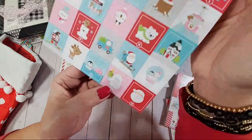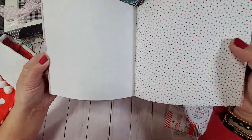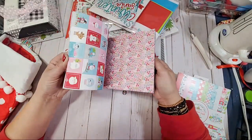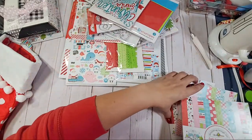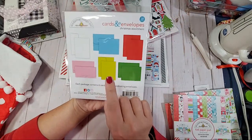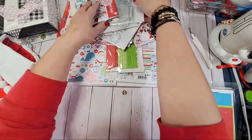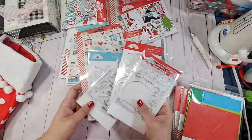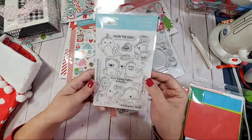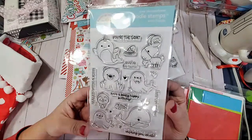Oh my God, they even have a Yeti. What? So it's hard to see with a small one, friends, but this is what we have. We're gonna go through the big one anyways, don't worry about it. And then they have the cards and envelopes assortment, which matches perfectly. Oh, we're going to go through the stamps, which is my absolute favorite. So these, oh my gosh. You can totally use this for everything.